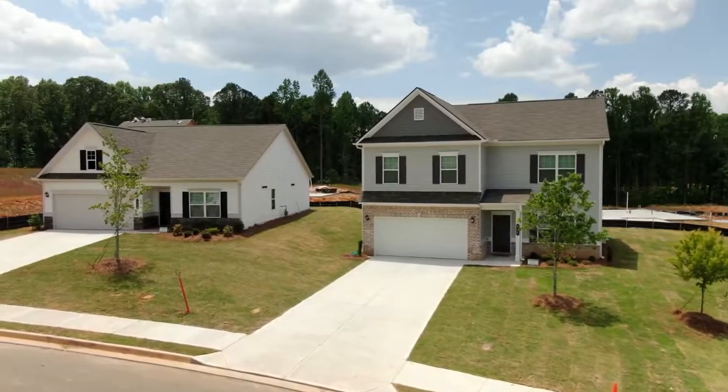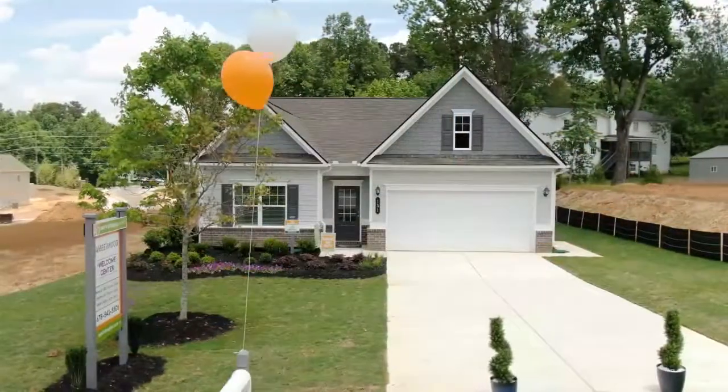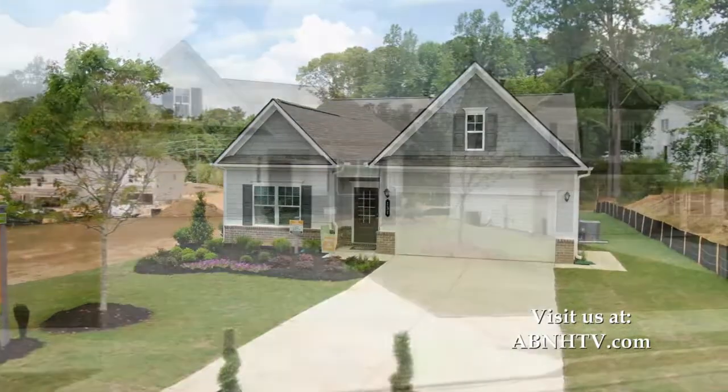Today we are here at Amberwood, which is one of the newest neighborhoods from Smith Douglas Homes here in Canton, and I am here with Claire. And Claire, I understand that the model home we are standing in was just released. That's right, newly opened. We have had a lot of people waiting to come on in and tour this beautiful model home. This charming wooded community will have about 60 home sites once completed.